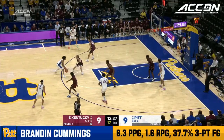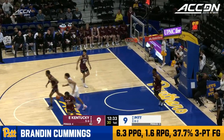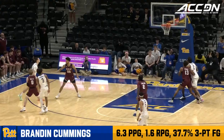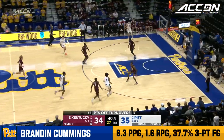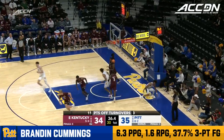Austin kicks out. Cummings is hot. Step back 3. Oh! You bet. He's hot, man. Brandin Cummings, 12 early points. Hasn't missed a shot from the floor to lead the Panthers, and Dad is loving it. Full court press stays on for the Colonels, and why not? It's worked, forcing 7 Pitt turnovers in the first half. Cummings shakes the defender and gets the bucket to drop.